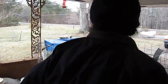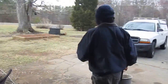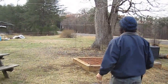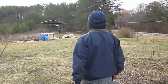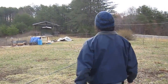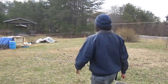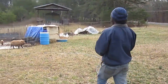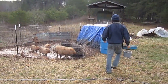So we have the pigs and cattle panels too. So they're in a cattle panel enclosure, and we're gonna actually move that later today, and we may get that on video, but we may not. It's our first time moving it. Pig, pig, pig.